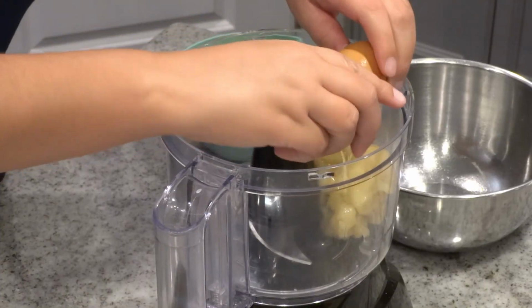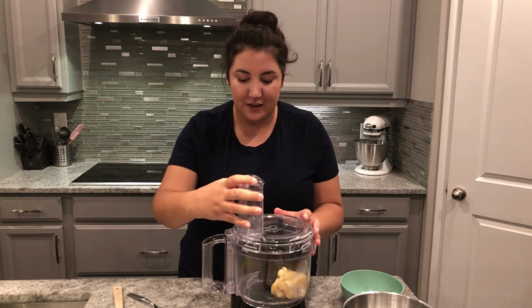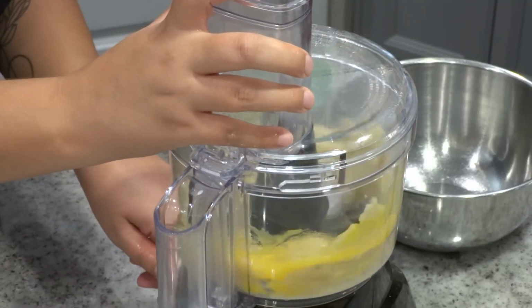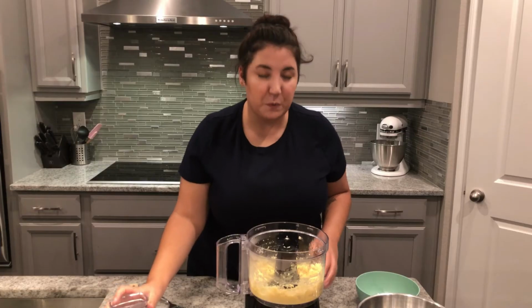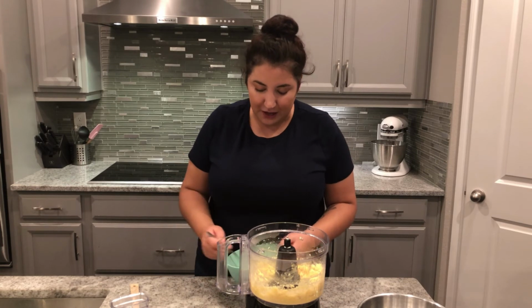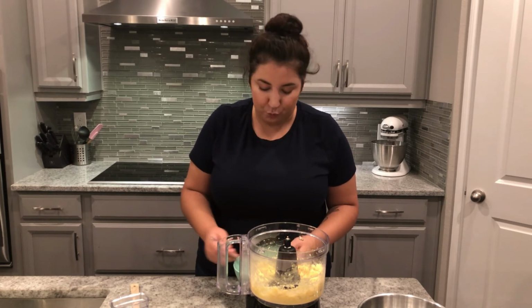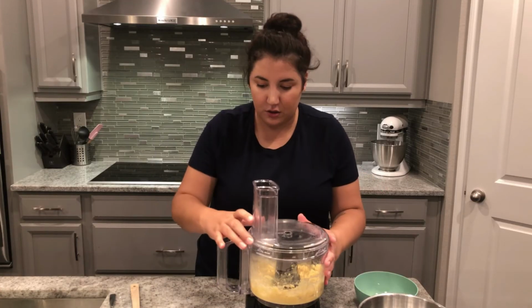Oh, don't be too aggressive with the egg. All right, so we're gonna cover this, and then we're gonna pulse it. All right, so we want a total of 2 eggs. So we're gonna add in our next egg a little bit at a time. I've whisked it. So we're gonna add about half.